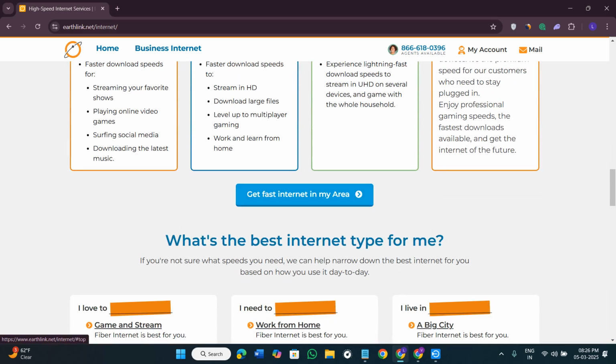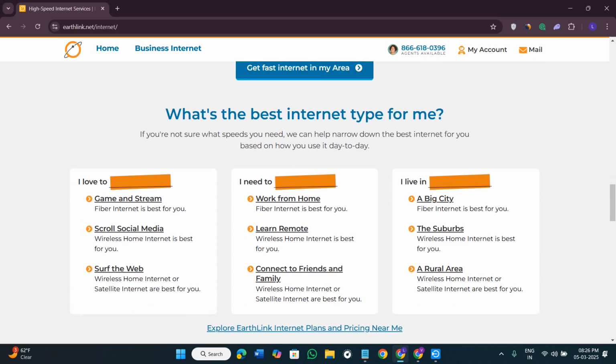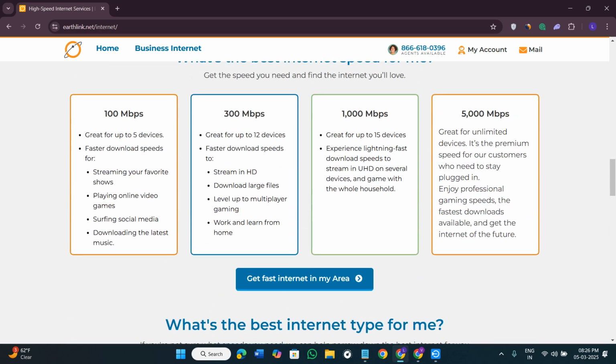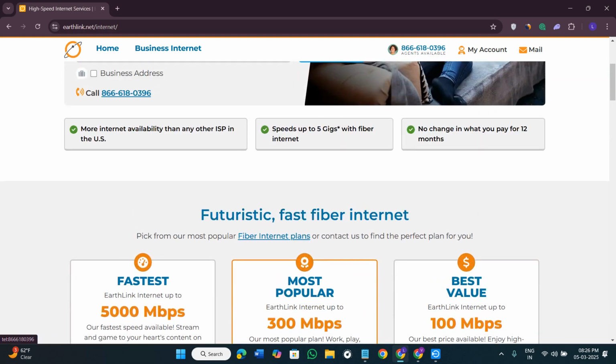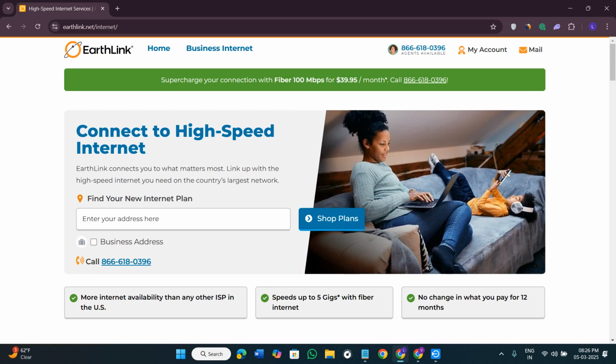If I talk about the cons, if you take a look at the pricing, you will see that it will cost you more. The cost depends on the location and network type, so the prices may vary in your city. The second con is that it uses third-party networks, so the service quality may depend on local infrastructure.